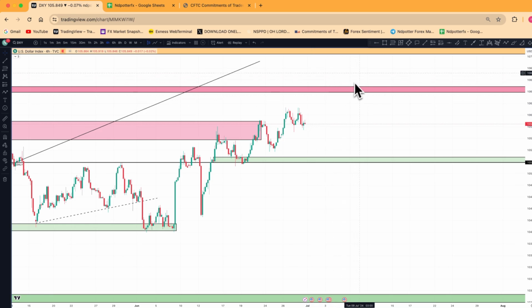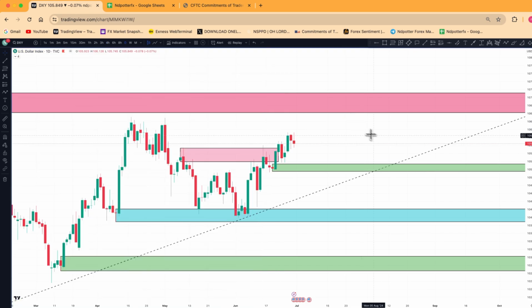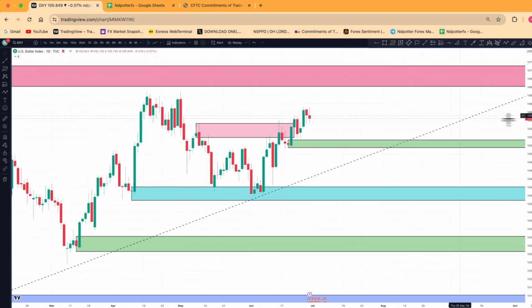I think this market is going to keep moving to the upside. The reason I put in this demand zone here: this demand zone has already been removed, but because it shot up immediately after removing the demand zone, it continued moving to the upside. That's why I'm still leaving it here. You can call this a fake out. So I'm expecting this DXY to continue to the upside based on what the data is telling us.